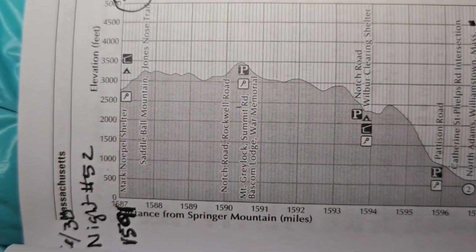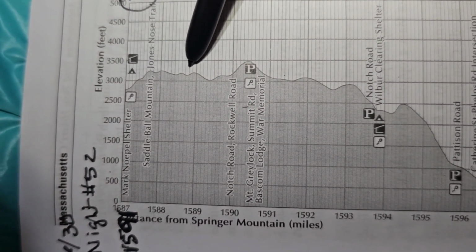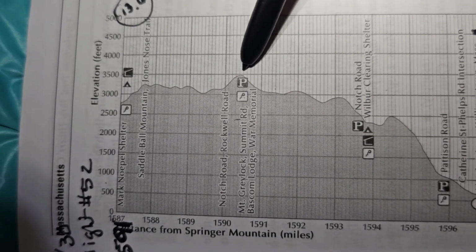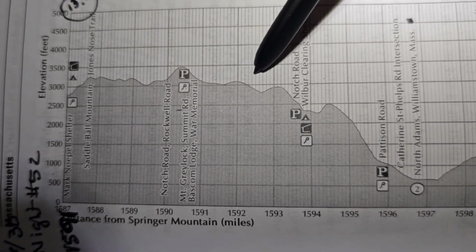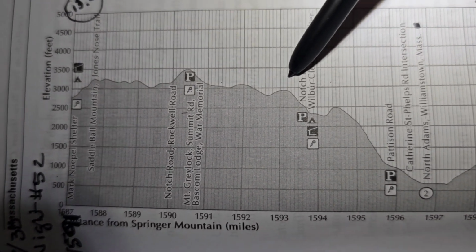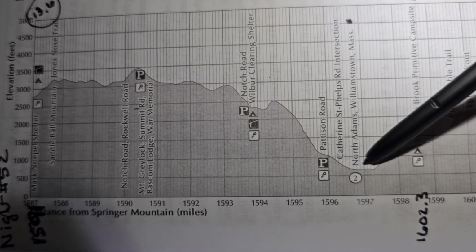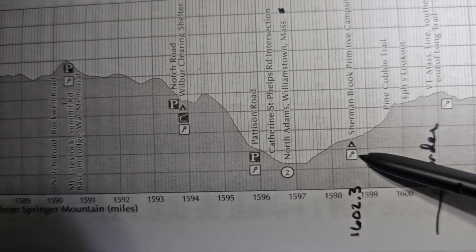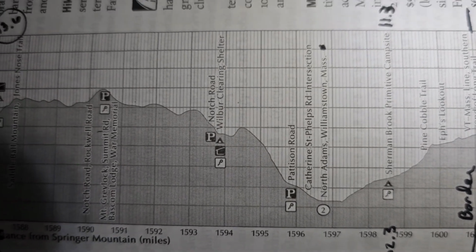So this morning we are going to be leaving this shelter here. We're going to travel up a little bit and then we go across. We have the peak of Mount Greylock, where I think we might be getting breakfast, and then we are going to traverse down to the town of North Adams, and then our plan is to finish today at Sherman Brook Primitive Campground, and that will be an 11.3 mile day.